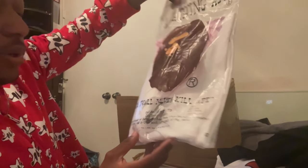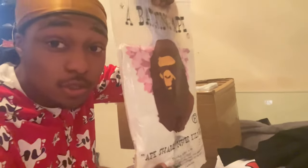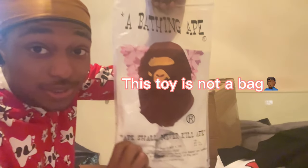This bag is not a toy. Guys, this bag is not a toy. Okay, this is not a McDonald's toy. This toy is not a bag. Okay, this toy is not a bag, okay? Is this nigga serious or what?